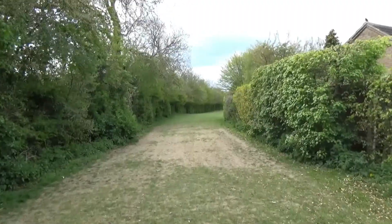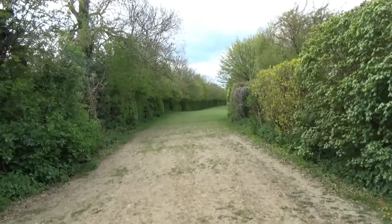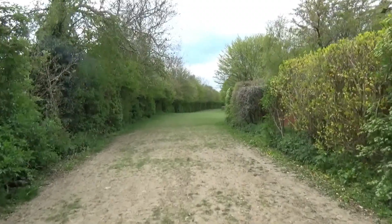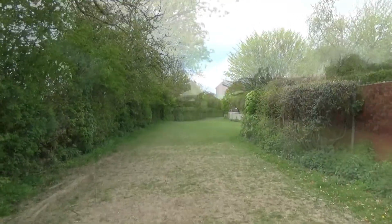And they very kindly put this little strip of niceness around the outside of the houses. It's absolutely lovely walking down here. Really nice.